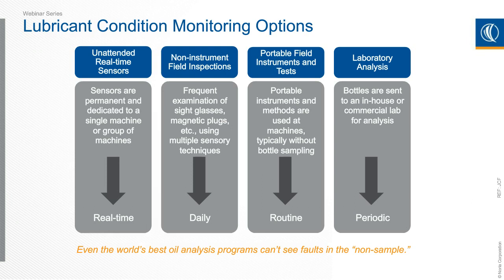The next one is daily analysis. This is non-instrument field inspection. This is the main subject of our webinar today. It is the frequent examination of sight glasses, magnetic plugs, and other inspection points using sensory techniques. So it's almost as frequent as real time because it's daily, and allows us, in essence, to do oil analysis every time we walk by the machine. So we look at a sight glass, we can do sight glass oil analysis.